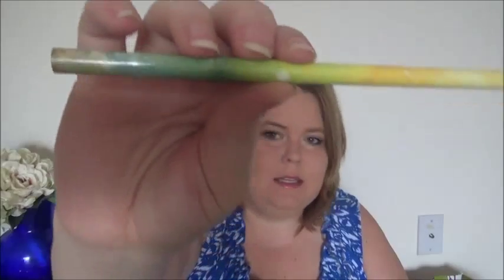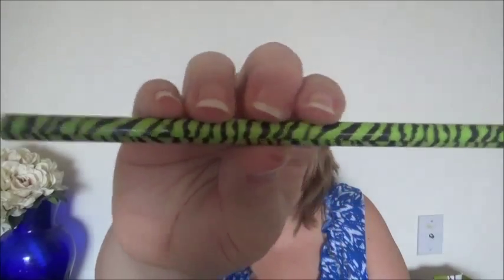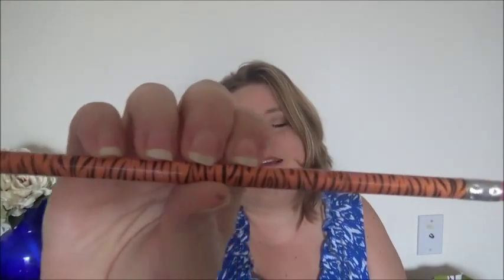This one is almost like a galaxy type design, if you can see that. It fades from green to yellow, and it has a yellow eraser. We have another zebra slash tiger stripe with a green eraser. We have tiger. That's all I can say about that. It looks like a tiger with an orange eraser.